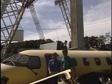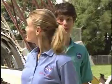We'll learn more about how NASA crashes aircraft from this gantry later on in the show. Right, but first, let's learn more about NASA Langley.